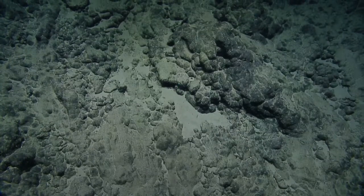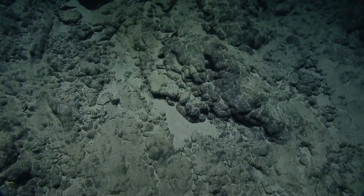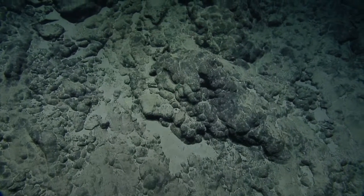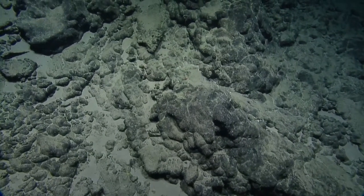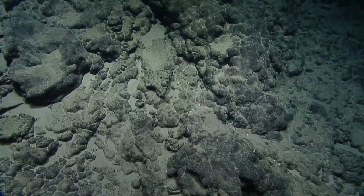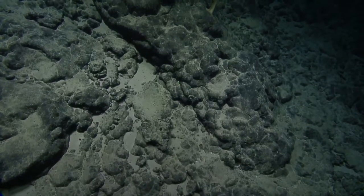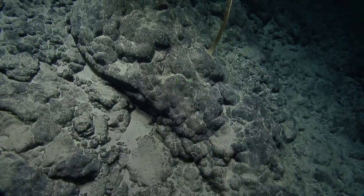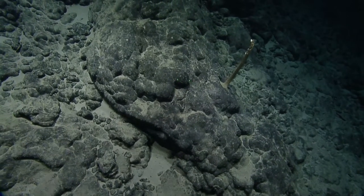There's a stalked crinoid. So that is that yellow flower looking guy. Also called a sea lily, that's a common name for stalked crinoids. Oh, here we got a dead sponge. Yep, dead sponge. With a barnacle on top.